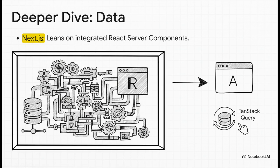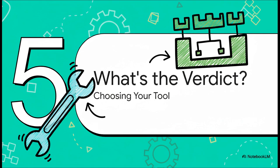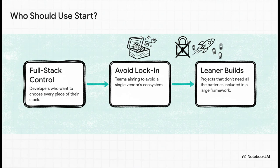So, after all of that, what's the verdict? How do you choose? Which one is actually the right tool for the job? Well, TanStack Start is going to be a dream come true for a certain type of developer. If you're someone who wants total control over every piece of your tech stack, if you're nervous about getting locked into one company's ecosystem, or if you're just building something that doesn't need all the heavy machinery of a giant framework, then you should absolutely be giving TanStack Start a serious look.